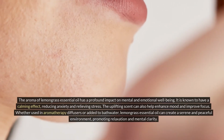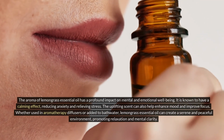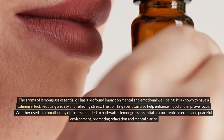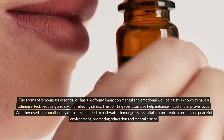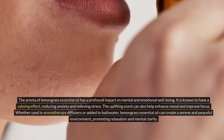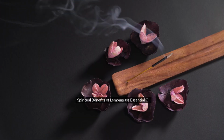It is known to have a calming effect, reducing anxiety and relieving stress. The uplifting scent can also help enhance mood and improve focus. Whether used in aromatherapy diffusers or added to bathwater, lemongrass essential oil can create a serene and peaceful environment, promoting relaxation and mental clarity. Spiritual benefits of lemongrass essential oil.